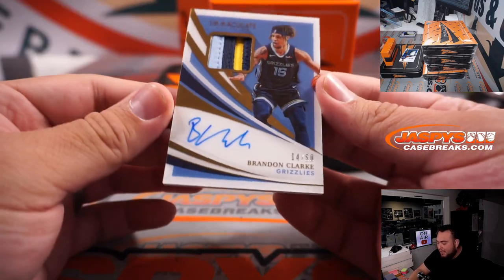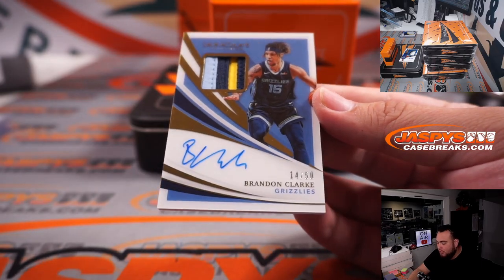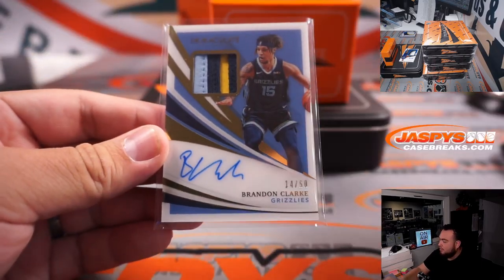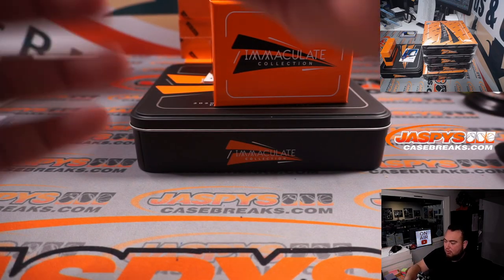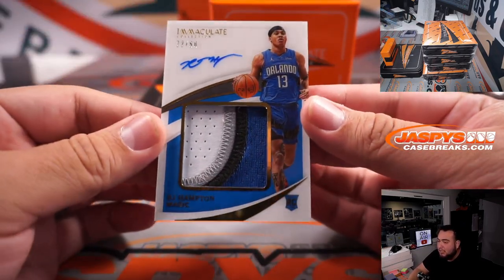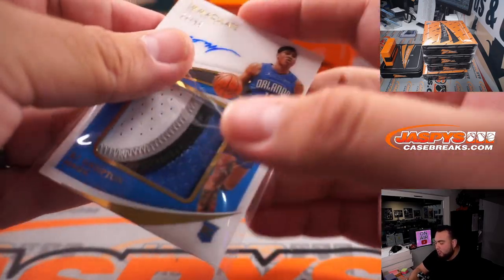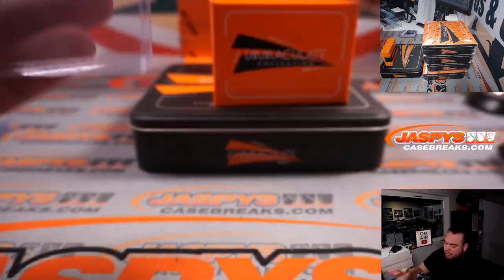We have a Brandon Clark. 1/2/3 color patch and autograph. 14. One off the jersey number as well, /50. For the Memphis Grizzlies. Going to Sean Maddock. And our first RPA is RJ Hampton. 1/2/3/4 color patch, 22/50. Another one for the Magic and David. Very nice.